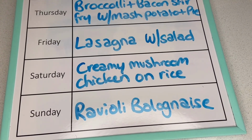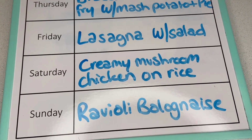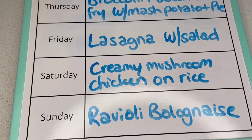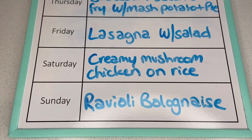On Saturday night we're having creamy mushroom chicken on rice. I really wanted to have butter chicken here. I thought I had a jar of butter chicken in the cupboard, but I just noticed it's actually a creamy mushroom chicken sauce of some kind, so I just changed that up on the meal plan just before. But that is what we're going to be having Saturday night, so fingers crossed that tastes just as good.